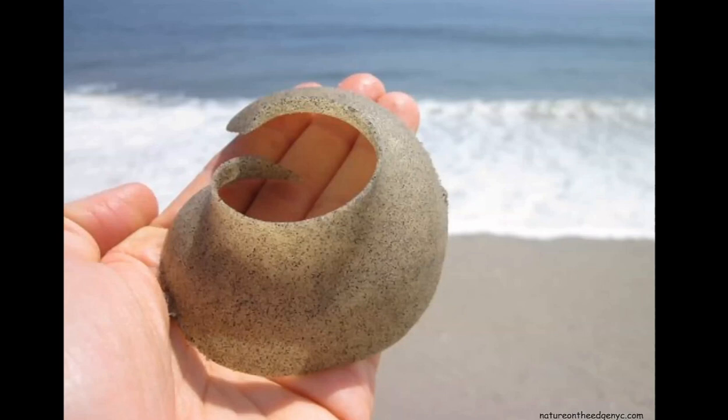This collar is the reproductive organ of the moon snail. It's a sand collar. And what it does is mixed in with those sand grains is a mucus and also the eggs. And they blend it all together and it hardens, and this carries it along the bottom. Sometimes it gets washed up, often it stays on the bottom and they hatch out.